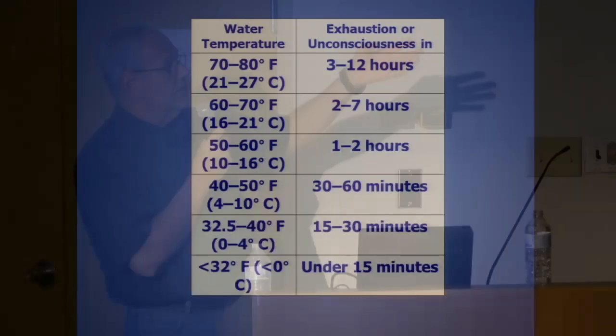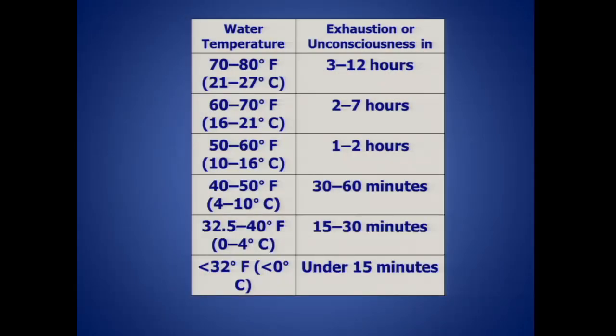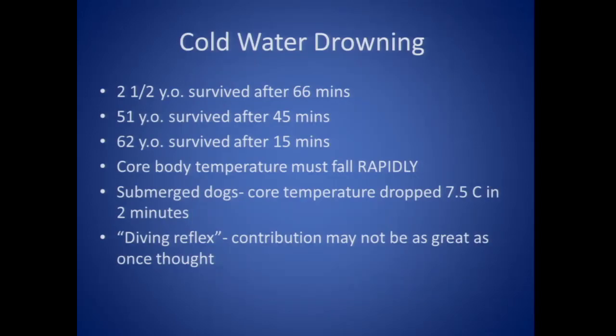And here's sort of a graph. I think I pulled this from the U.S. Navy or something, showing how long you can stay conscious in various temperatures of water. You see if it's less than 32 degrees, you've got about 15 minutes or so, okay, before you're out and drowning. At 70 to 80, you've got 3 to 12 hours, depending on what your physical condition is.